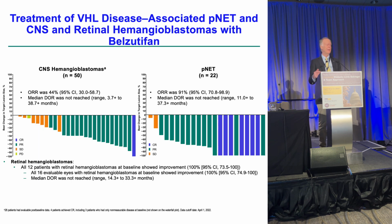These patients could also, as I mentioned, have other incidental tumors, so some of these patients also had CNS hemangioblastomas. You can see them shrinking. Many of these patients had a particular type of neuroendocrine tumor of the pancreas called PNET. You can see those tumors responded as well.